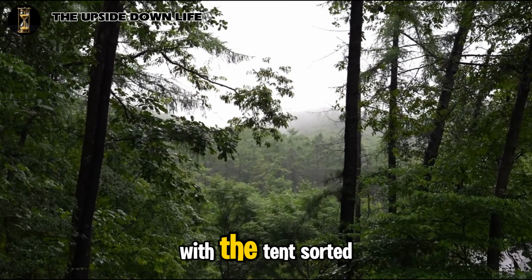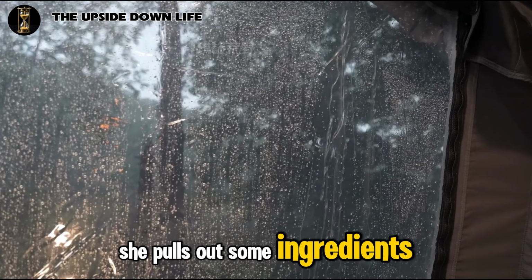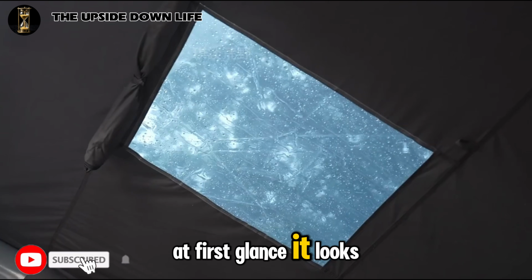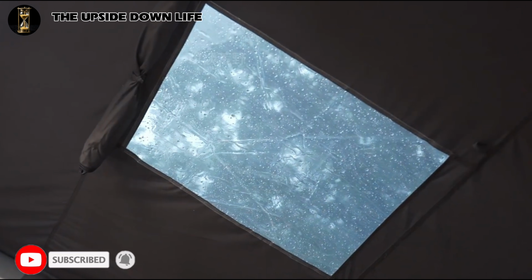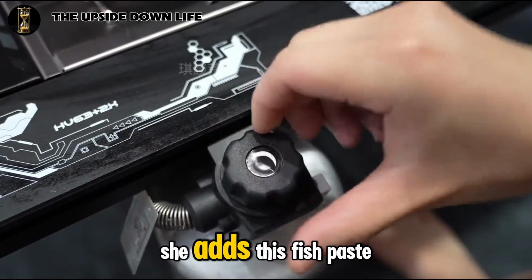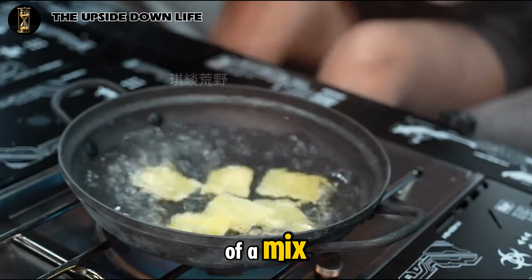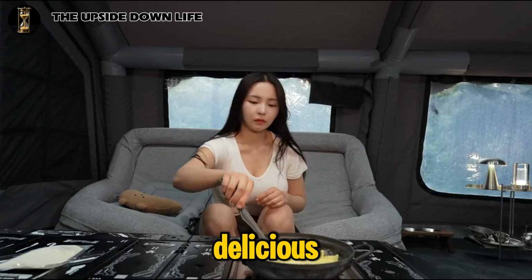2:30. With the tent sorted, it's time for the first feed of the day. She pulls out some ingredients. At first glance, it looks like square pasta. But once it hits the hot water, it puffs up huge. Then she adds this fish paste stuff. Looks a bit of a mix, but knowing Nana, it'll be delicious.